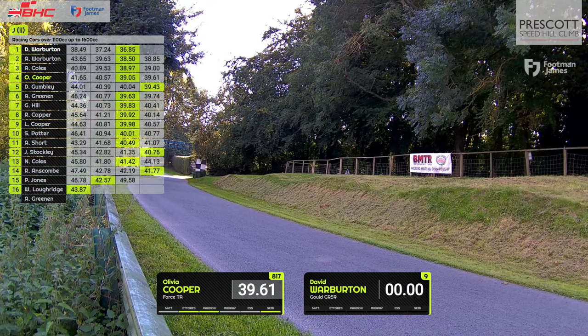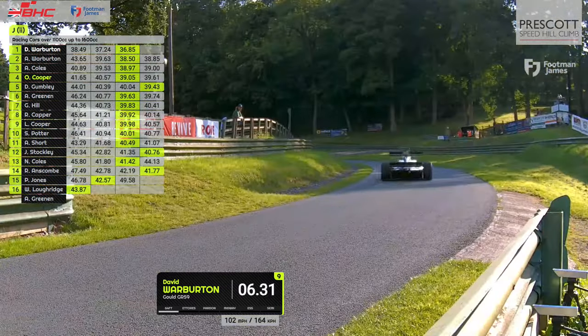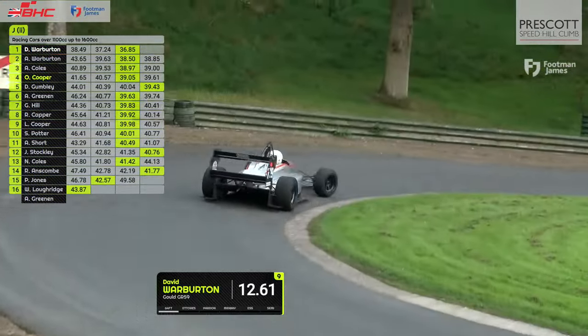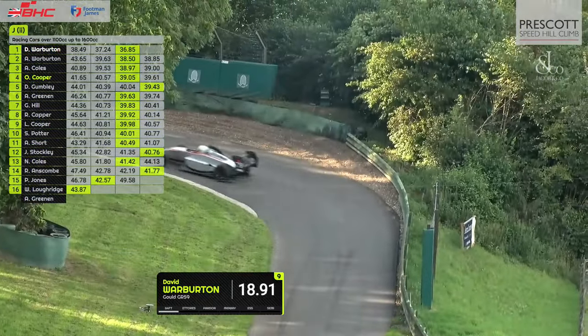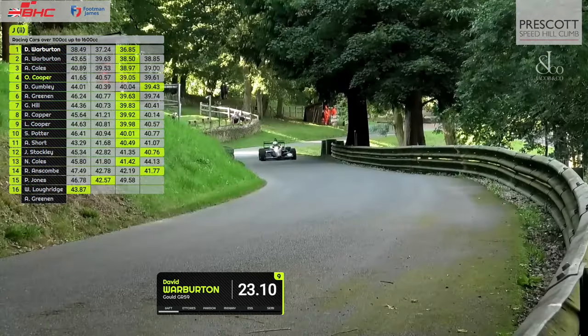39.61 for Olivia Cooper. Yes, well, David's just left the line in the Gould, fantastic bit of kit, and I was talking to Clive Austin earlier today, and he's out in the Works Empire race. His own car is not quite fixed yet, but he's trying out, and he was telling me it's about twice the horsepower of his other car, so it's quite a learning experience. But yeah, David making good progress, I see.